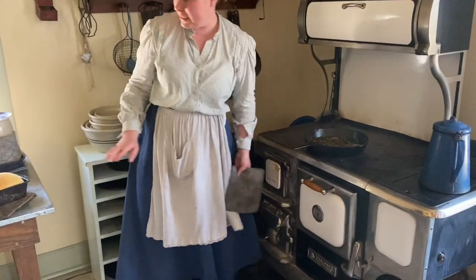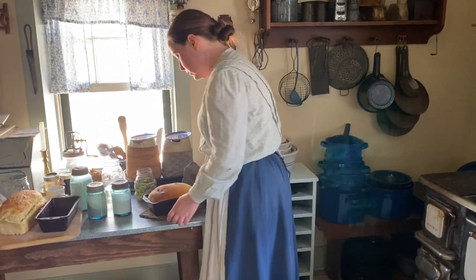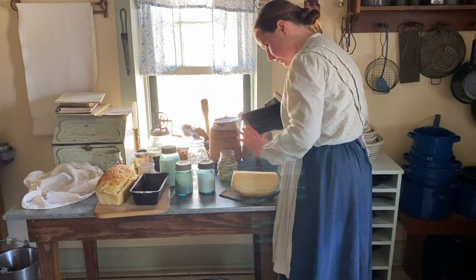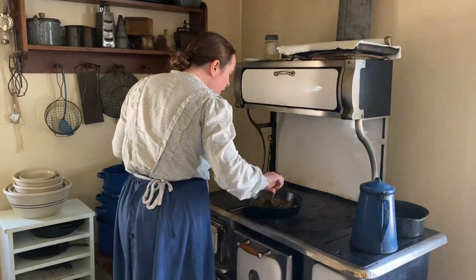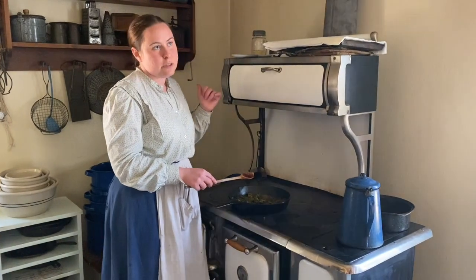When you cook, you can see my bread's gotten dark on one side but not on the other, so I'm going to turn it upside down and see how it's getting on. These are collard greens that I just got from the garden today. There's onions in here, garlic, and then this is pork rind, pork fat from the pig that we just butchered two weeks ago.